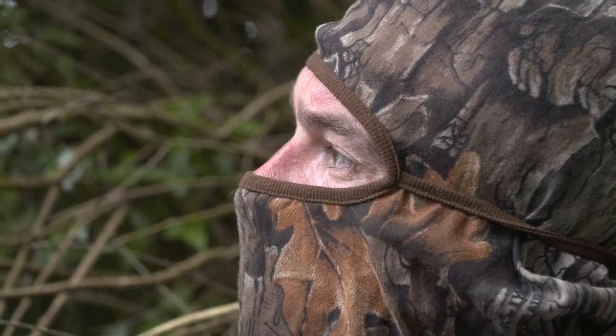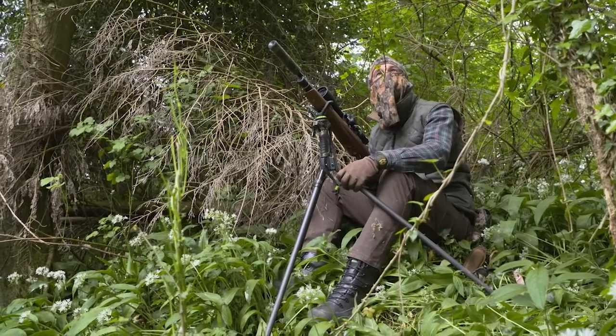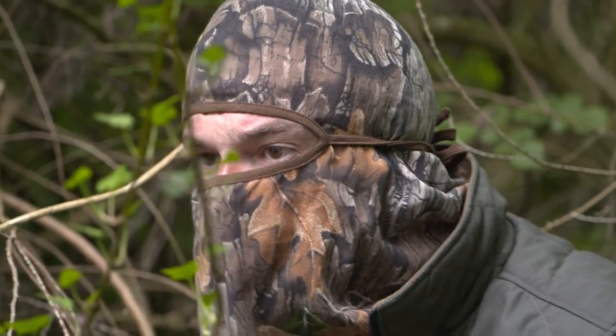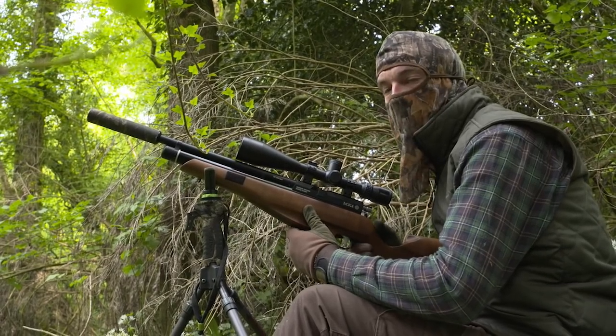The early summer woods are alive with wildlife today, but they're also thick with green foliage, which makes it very tricky to spot anything up in the treetops. I'm relying on the feeding station to draw squirrels out into the open where I can see them. There's one on the feeder.